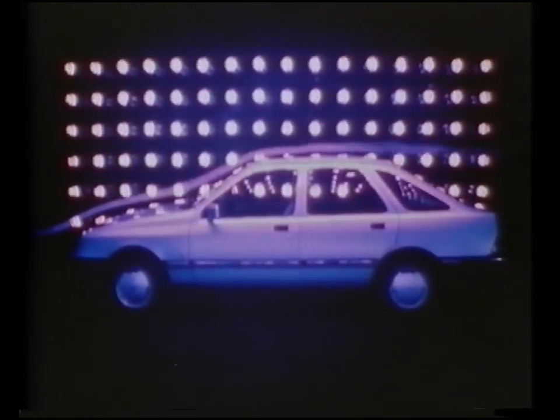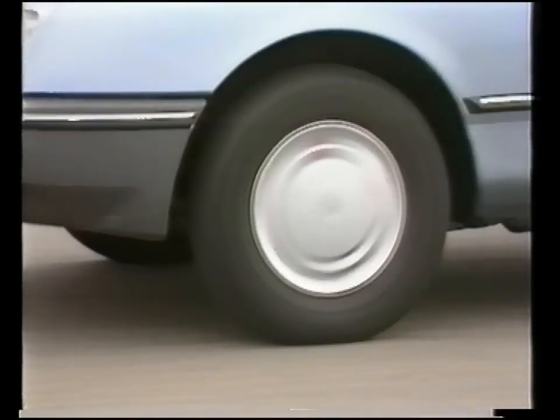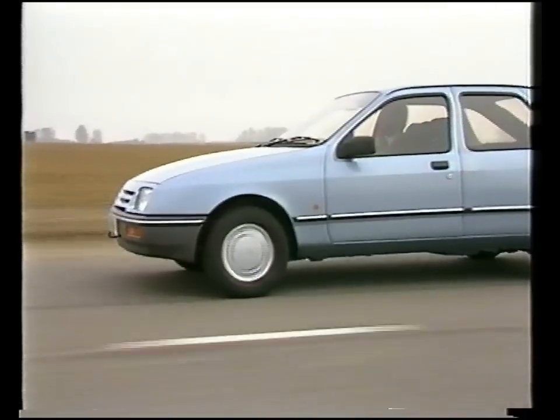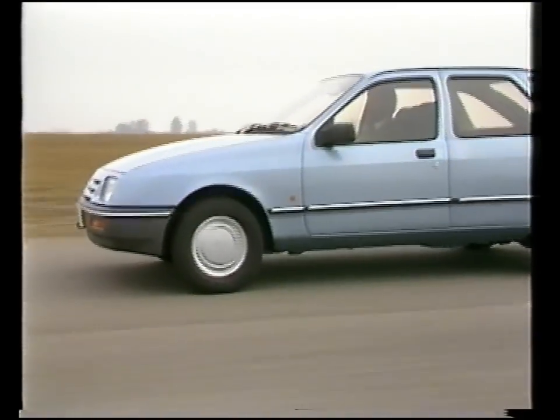economy. Sierra's engine range enjoys many new technical refinements, which, together with Sierra's outstandingly aerodynamic shape, provide a unique combination of fuel efficiency and performance. For example, at a constant 56 miles per hour, the 2-liter Sierra can travel 44.8 miles on just 1 gallon of petrol and has a top speed of 115 miles per hour.